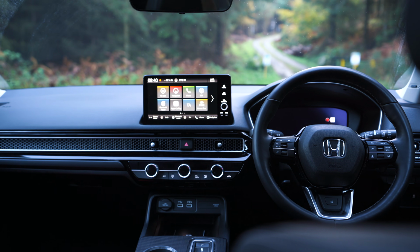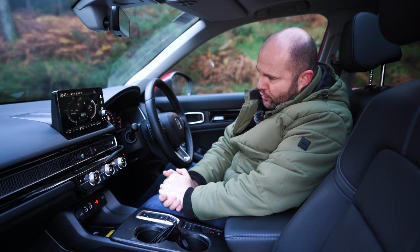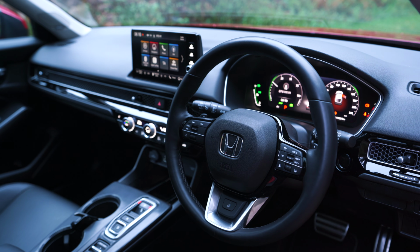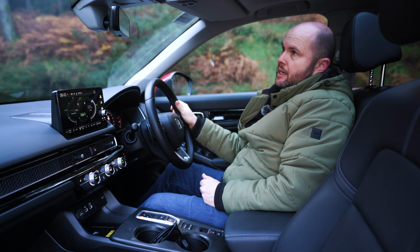It's crystal clear displays. The gear selectors are just down here. They're just buttons, just to keep space free. You've got paddles at the back of the steering, should you want to do that. You've got heated seats and heated steering wheel. Missing a head-up display might be a nice touch. There's a Bose sound system in this car.